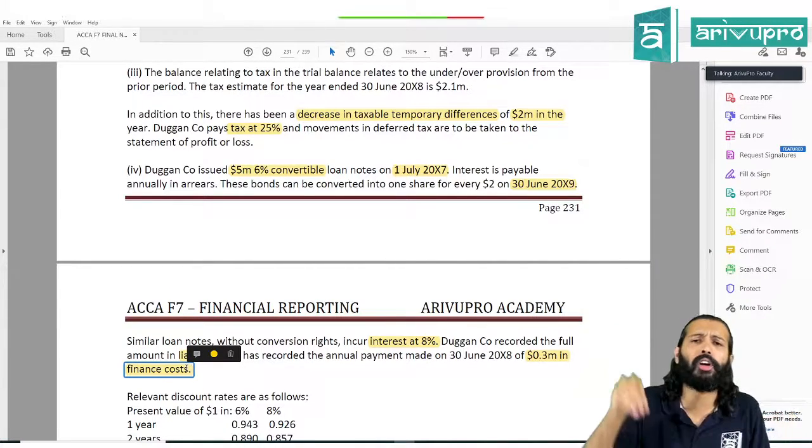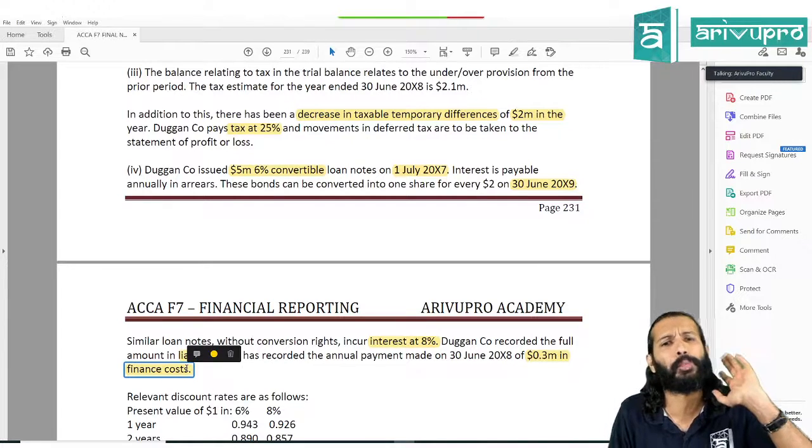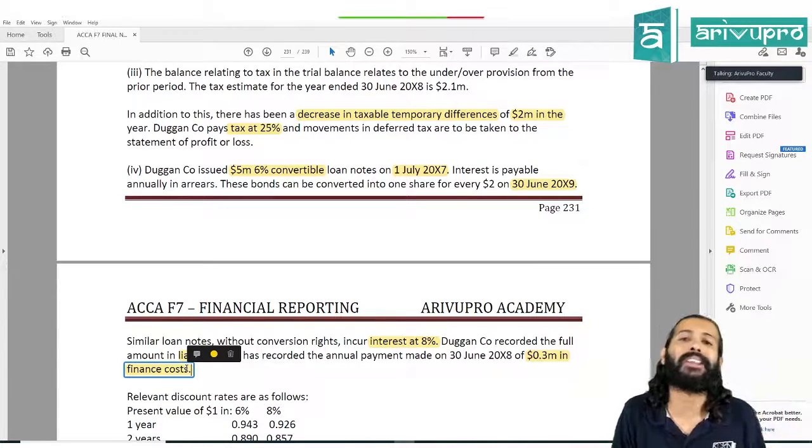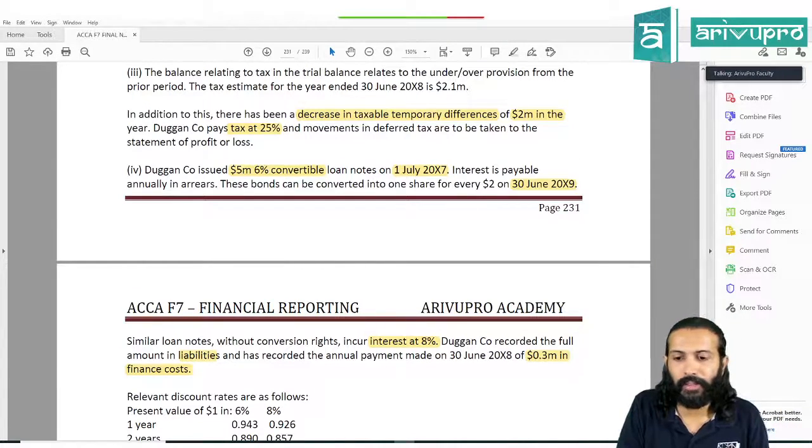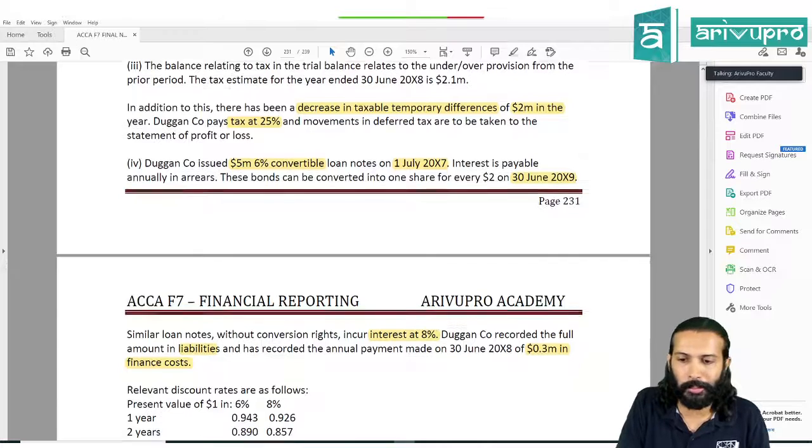You put up the ACM table, you got effective interest finance charges as 0.4 million. That means what? They have booked only 0.3. That means 0.1 million more you need to book in finance cost. Okay, we need to figure that out. Just for the example, I said 0.4 million. We need to calculate that.